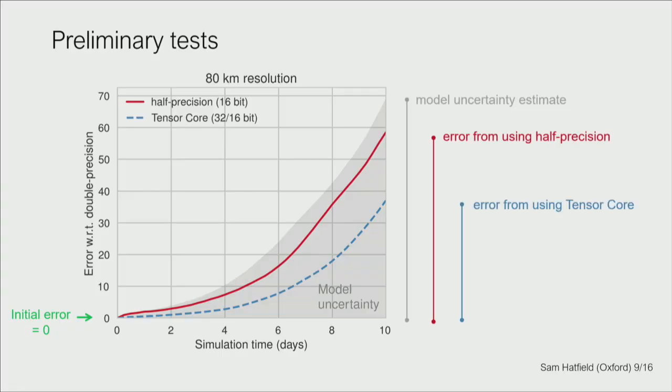So in this case, both of the errors that I've introduced are less than this model uncertainty estimate. And so I would argue that the errors are not meteorologically significant. They should not negatively affect the forecasting skill of the model, which is good.